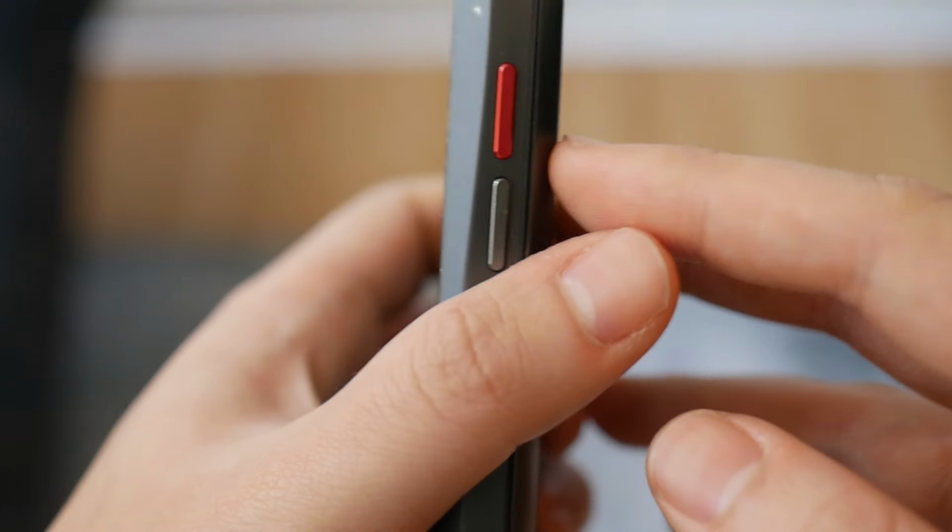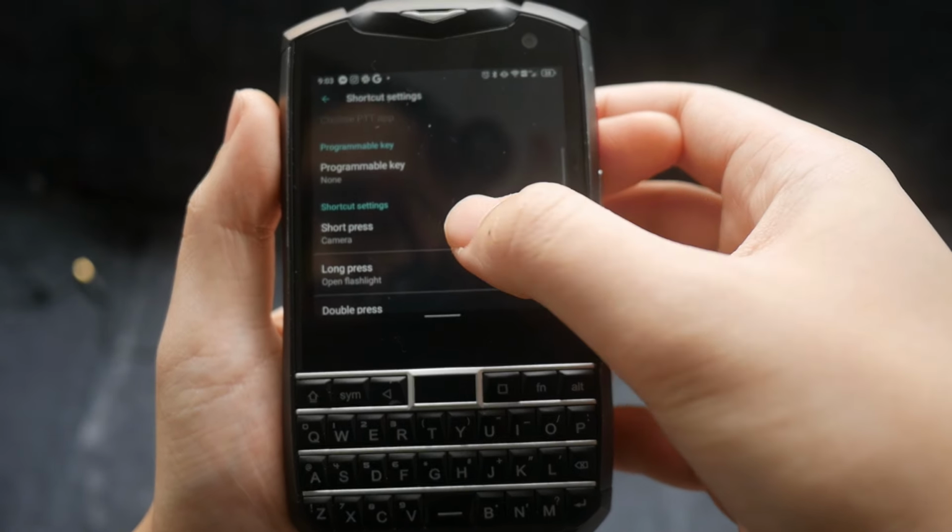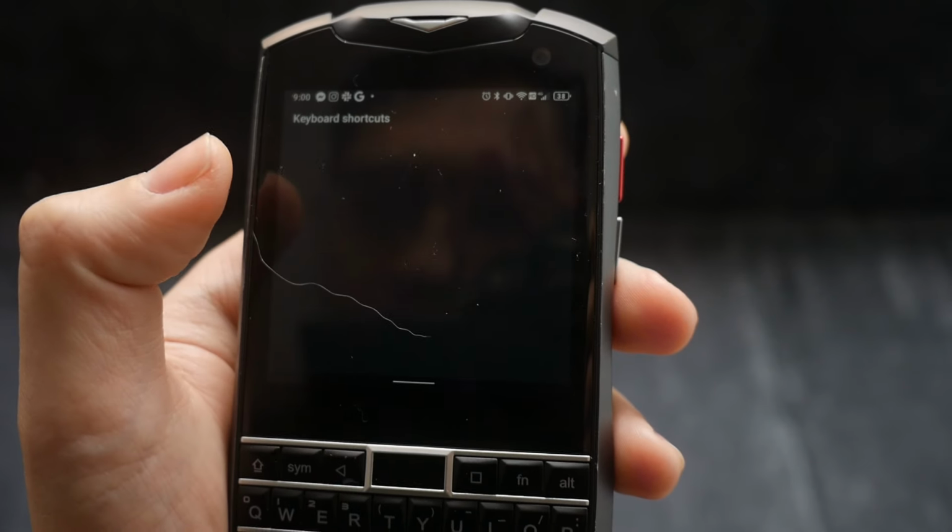Now, with all of these physical buttons, I do like the programmability of these buttons. There's a pretty high degree of customizability in terms of what you can do with them. Like, for example, there's this red button here. Pressing and holding it will give you a torch, which is really handy because you can do this even when the phone's locked. And then what I do as well is a single click of that red button opens up the camera, but you can also set any of these keys to actually perform an action.